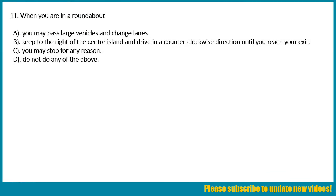Question 11. When you are in a roundabout: A. You may pass large vehicles and change lanes. B. Keep to the right of the center island and drive in a counterclockwise direction until you reach your exit. C. You may stop for any reason. D. Do not do any of the above.